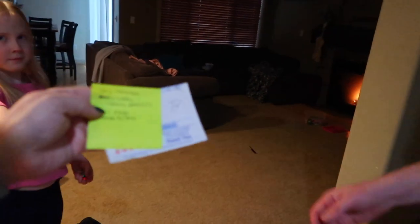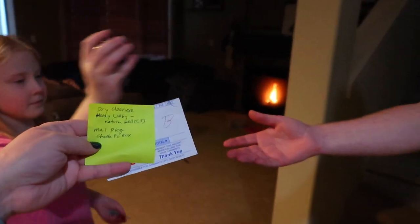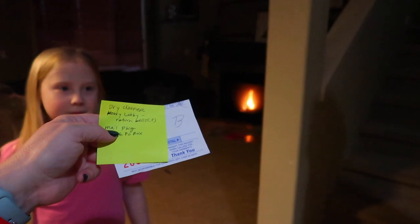Chocolate. Your advent calendar for today. I need to mail this package and take back those other things. Yeah, I have a note for you, like a little checklist. What else is going to be there? You need to go get our dry cleaning and return the bills to Hobby Lobby. Check our P.O. box. Mail your package. There you go. Love you.